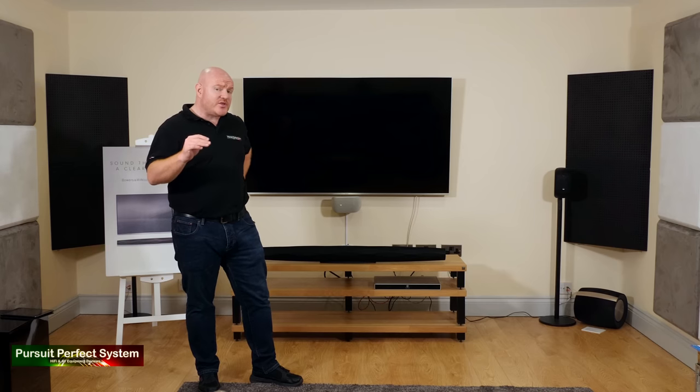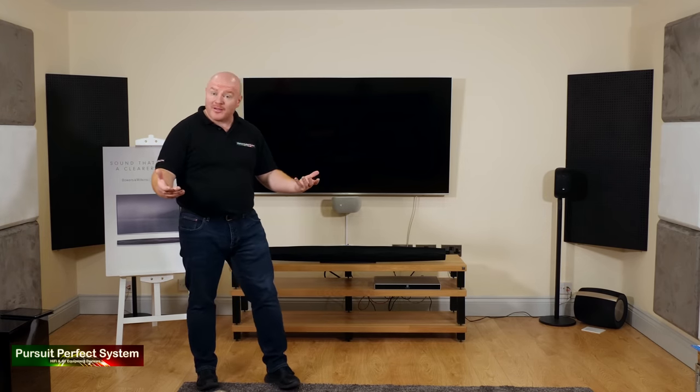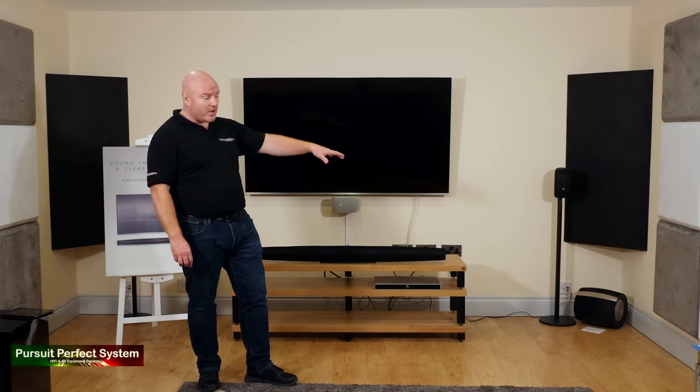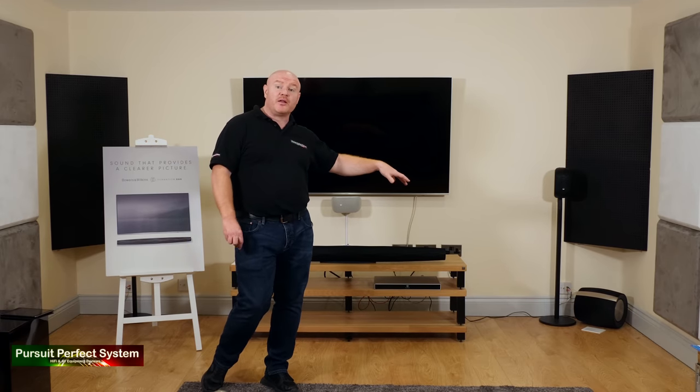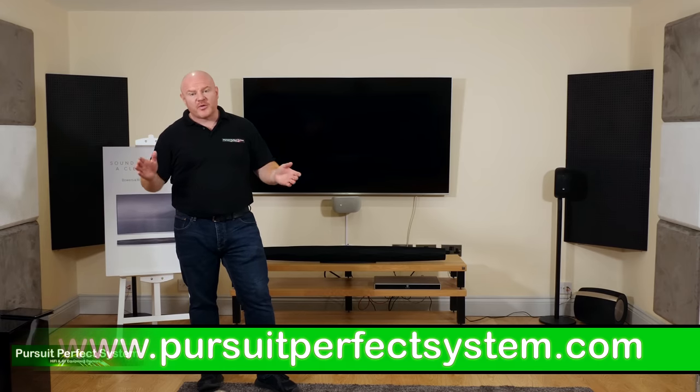That's why, with the music selection, I've deliberately kept the same music from demo to demo, so you can compare the two and how they sound. The little subwoofer over in the corner, I was expecting that to be properly wimpy and just boomy, but it's not. That's a pretty good sub. So Bowers & Wilkins, yeah, well done.